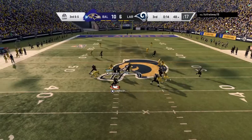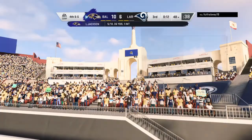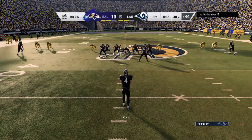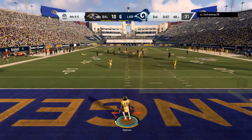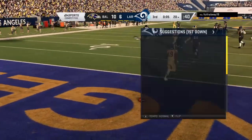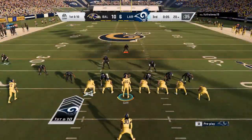Jackson now off the bootleg. And that will be incomplete. Here's Sam Cook now as he's on a punt for the first time this afternoon. Now this is fielded in the end zone. So a change of possession here on the punt. And the Rams will get it at the 20. And this should be the final play before the quarter ends.